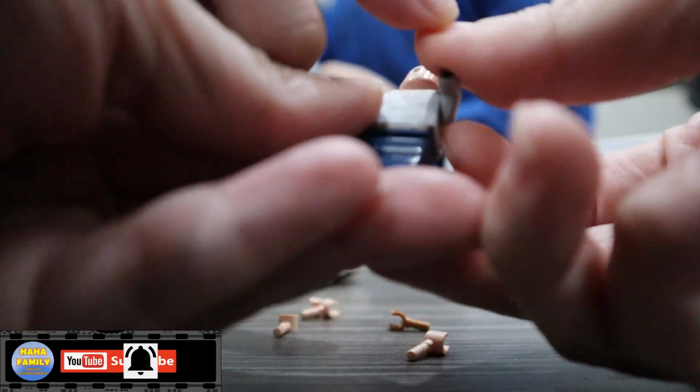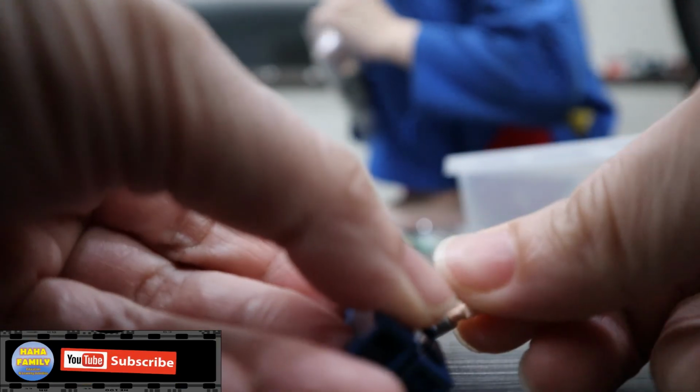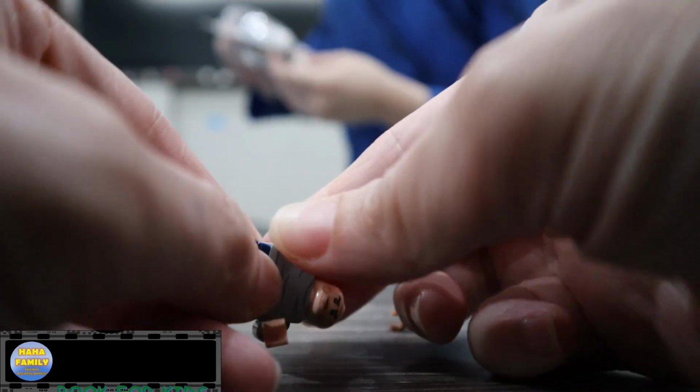Oh, that is the other side. I'm sorry. Yes. Like that. Papa, the baby. Wait, I fixed this. He tried to jump up. Baby. No.